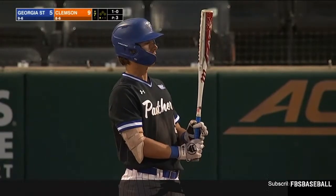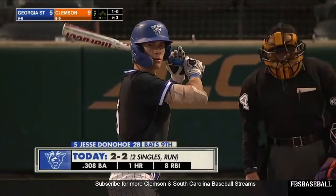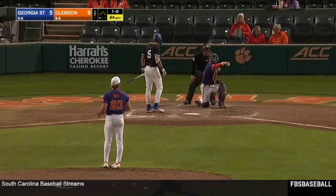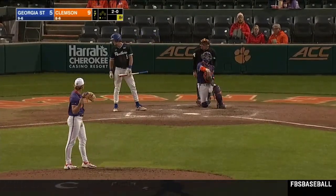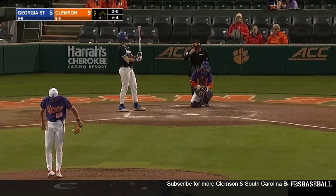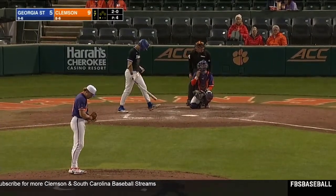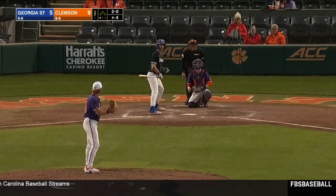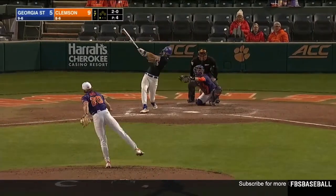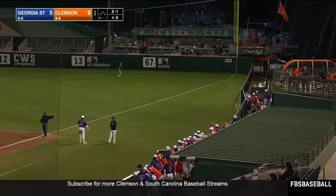Left-handed hitting second baseman Jesse Donahoe singled and scored in their two-run fifth. Has a couple of hits. Came on as a defensive replacement late in the opening game of the doubleheader. Actually had a plate appearance. Was 0-1. Rips that one foul, just beyond aiming.